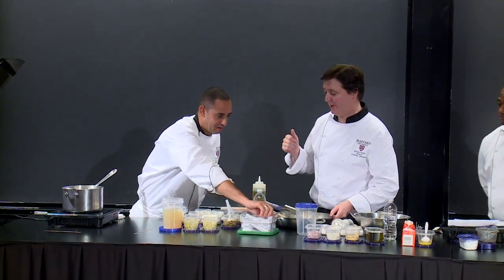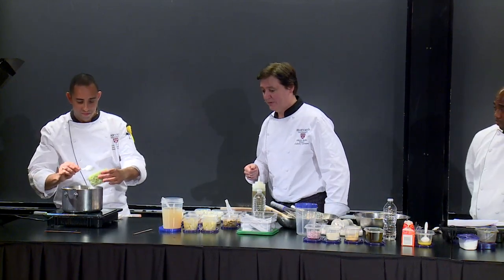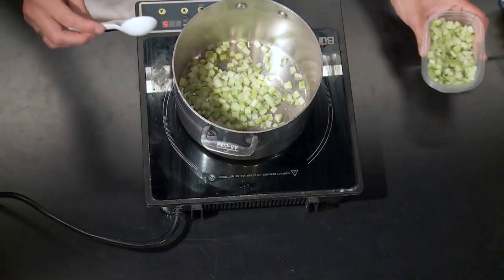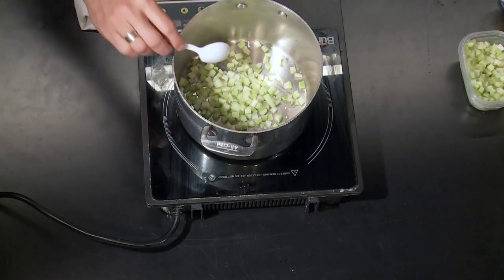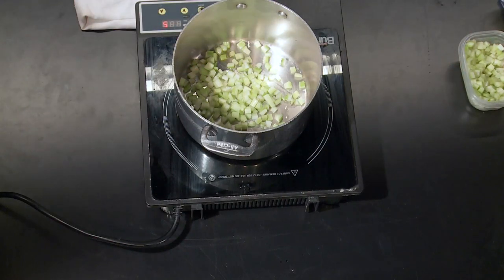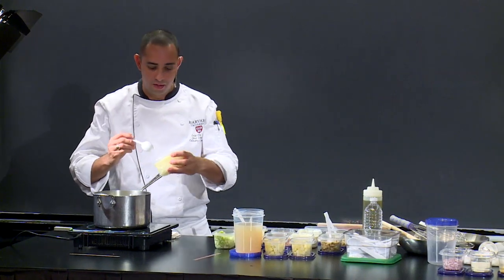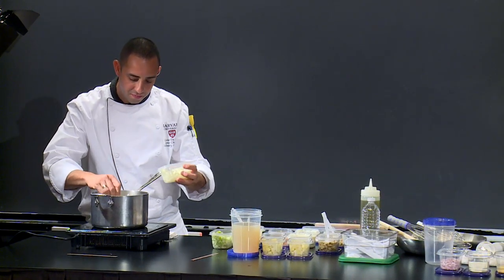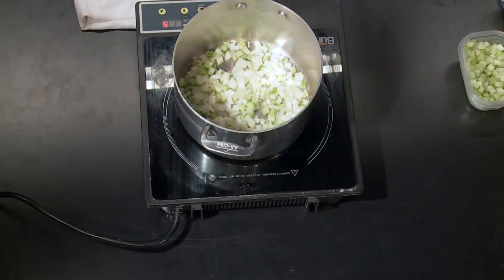So we have a sampling coming out, and Luis added butter, right? Add frozen vegetables, add in celery, and then I'm going to add onions to it. Let it cook for a little bit.